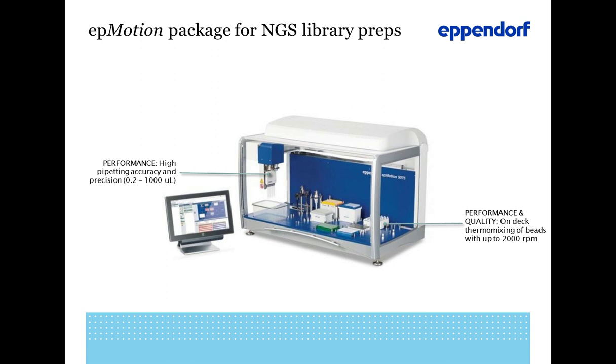We do have on-deck thermomixing, which is great for these tedious bead washing steps that you have described, Mark. So we can mix beads on the system with up to 2000 RPM for a very homogeneous bead solution.